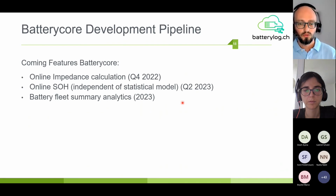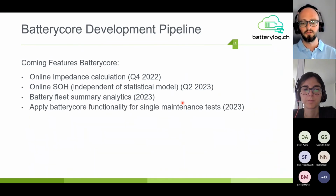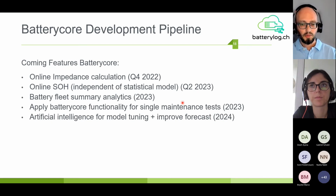And then we want to do battery fleet summary analytics. That's also on the to-do list. And we want to apply the battery core functionality for single maintenance tests. So for all the people who don't regularly upload their data, but maybe just test the battery once per year, we want to make sure they can also use all the intelligence we provide here. And last but not least, we have also a to-do list with artificial intelligence for automated model tuning and to improve the forecast. But that's something for later.